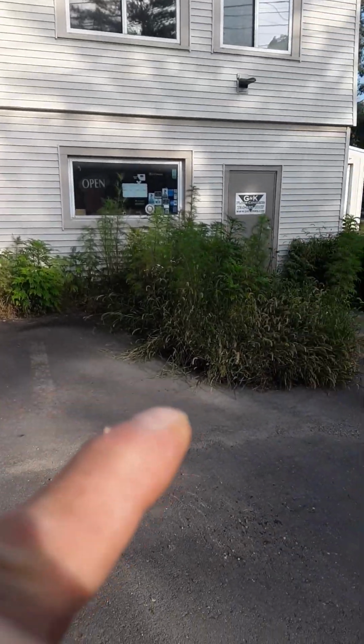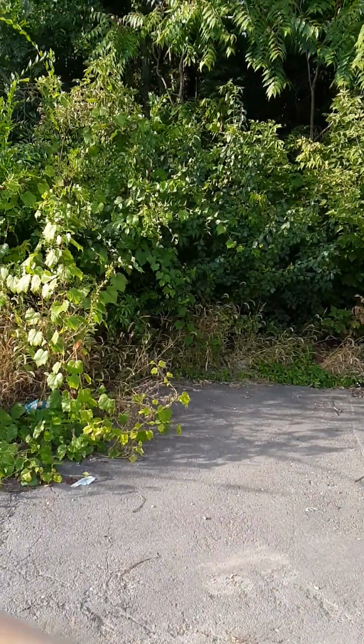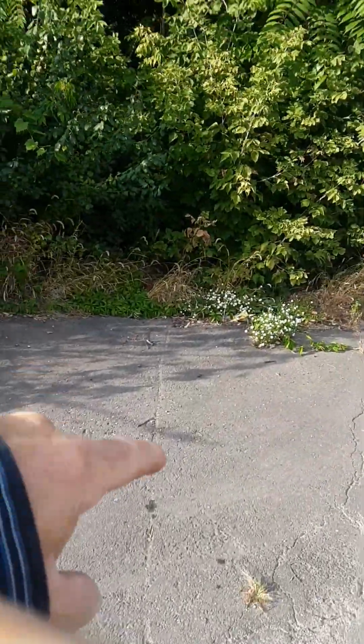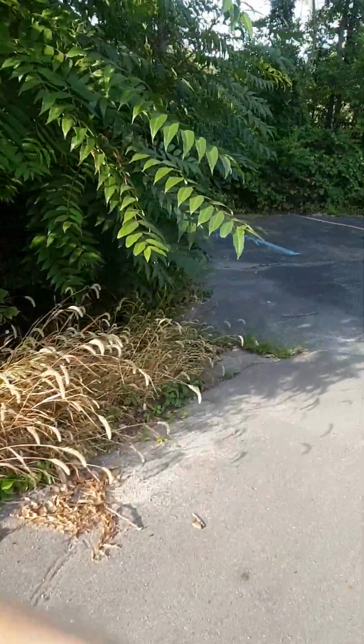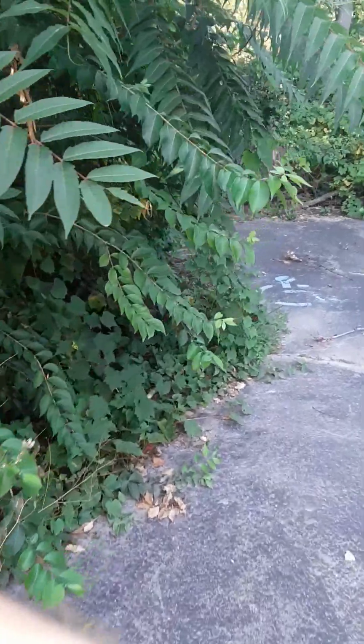So here I am in front. They want to leave the flower garden, they said. And then over in here, how far back from the parking lot do you want it cleared backward? Maybe 5-7 feet. It's kind of like that already. It's just growing over from back in there.